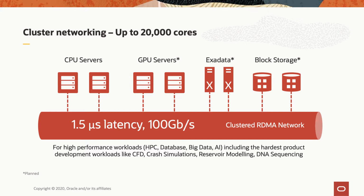OCI's RDMA network allows customers to configure compute nodes into a high bandwidth, ultra low latency network that can go as low as 1.5 microseconds. Each node is connected in a way that simulates a hardwired connection, similar to servers in an on-premises environment. This type of networking is targeted for complex product development workloads such as CFD modeling, crash simulations, reservoir modeling, DNA sequencing, and others. It is particularly useful for running tightly coupled workloads which divide and distribute jobs among clusters of nodes for efficient processing. Currently, we offer RDMA networking for our HPC bare metal shape, and RDMA for our GPU shapes, Exadata, and block storage are planned.